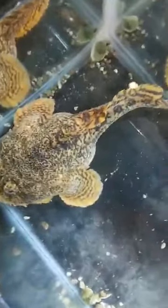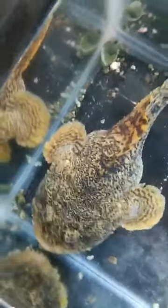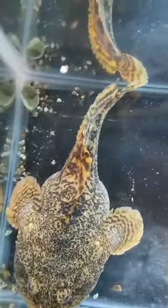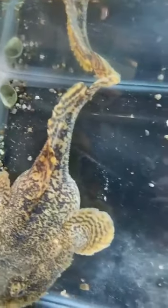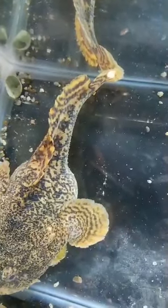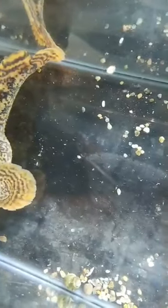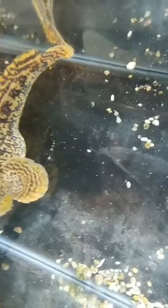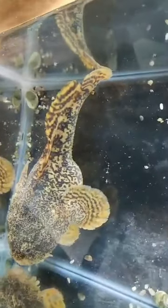Let's look at him from the top. Look at those fins on the sides there. Very cool. Look at the stripes on his back. How cool is that?